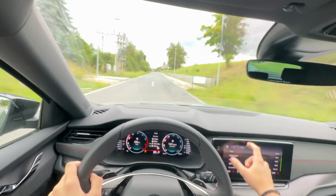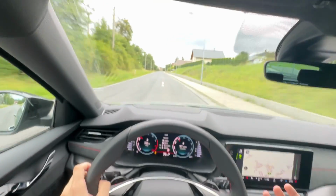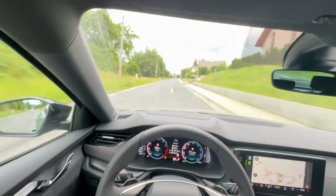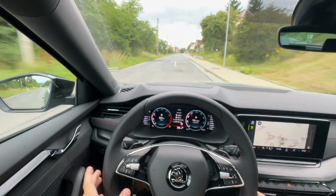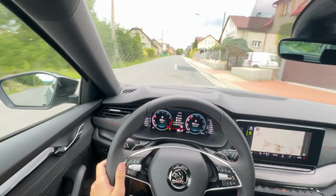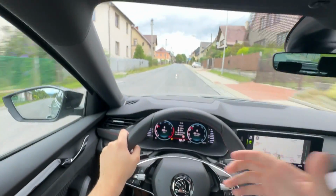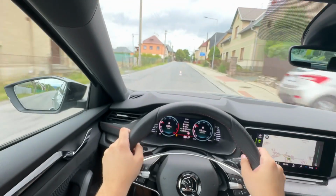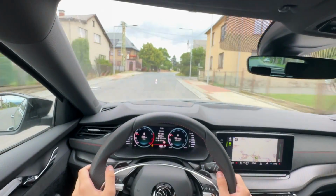ACC, don't know. Light assistant, don't know. Air conditioning and normal. So sport mode basically transforms this car into, as I said before, a beast for a Skoda car, and it's so good, fast. I like it very much, and if I could, I would have this car instead of the Octavia, the diesel one, but hey, not possible for me.